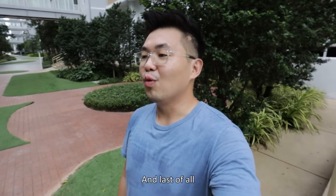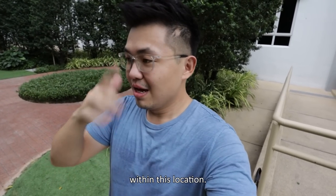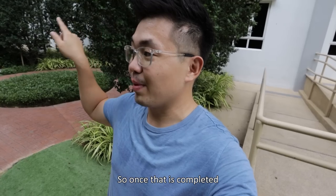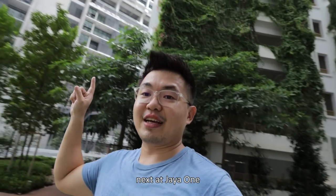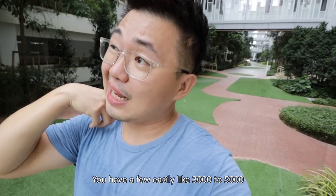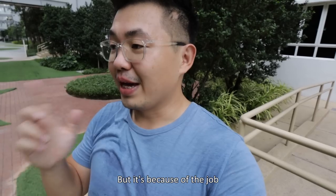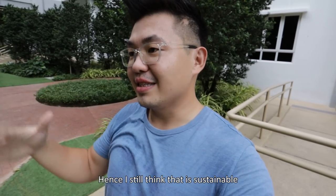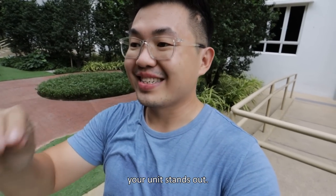And last of all will be the choices in abundance within this location. You have air waters that's coming out right now, right? So once that's completed, then you will have somewhat a combination of tenants. You also have a combination right next at Jaya One. You have PJ itself, walking distance. You have easily like 3,000 to 5,000. If you drive around, it's easily 10,000 units around. But it's because of the job opportunities available within this location. Hence, I still think that it's sustainable. But just something to take note where you make sure that your unit stands out lah.